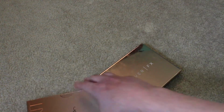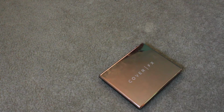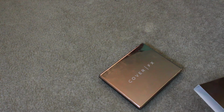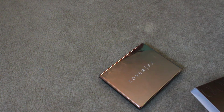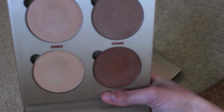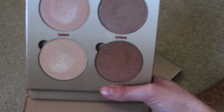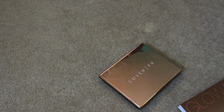And the last two palettes are another Anastasia Glow Kit. This is the Sun Dipped one, and this is so pretty, especially if you have tan or deep skin tone. I think this would be absolutely beautiful on your complexion. You have some really nice deep shades, and I think this would work for a variety of skin tones, and overall I absolutely love this one as well.